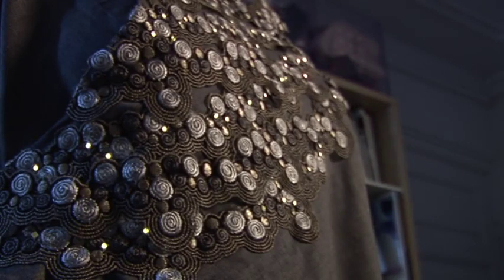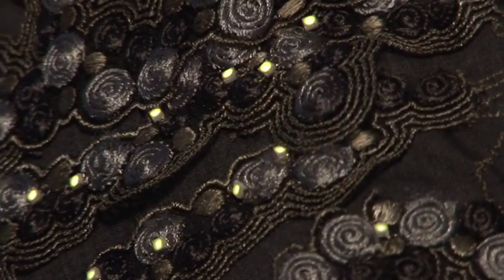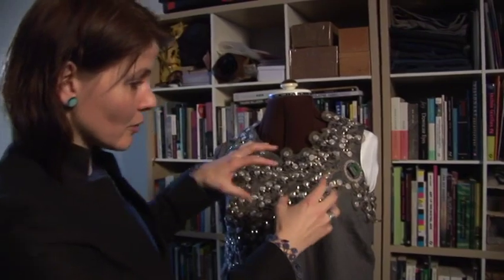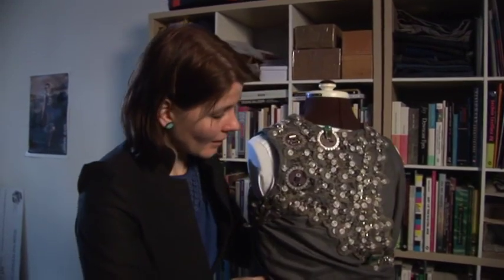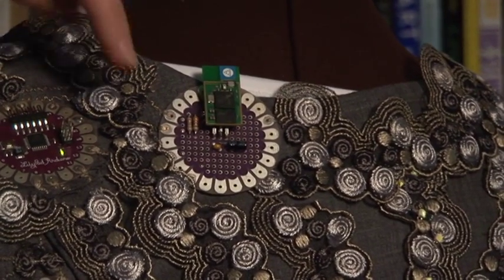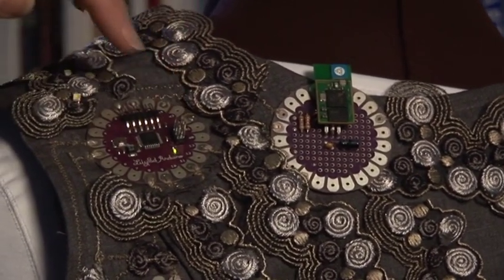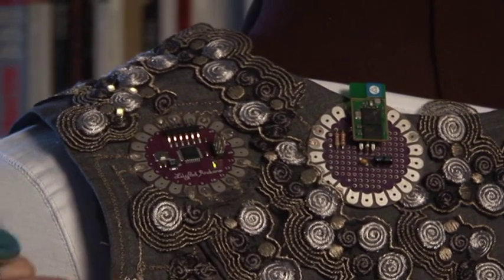The finished dress contains 104 LEDs in 4 circuits. They're controlled by a series of low-cost computer chips mounted on printed circuit boards, or PCBs. Over here, this PCB is an LED controller that is controlling these LEDs that you see in front. But the exciting things are on the back, where we have a receiver that is receiving information wirelessly from the CO2 sensor that is over in the window, and then that is transferred into this main PCB that is analyzing the CO2 level and transforms it into signals to the other LED controllers that control the LEDs.